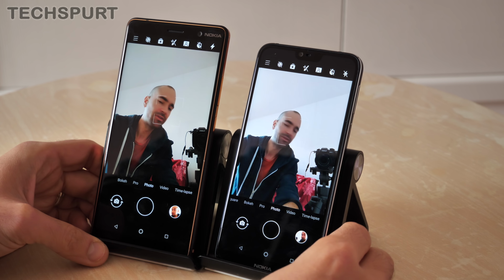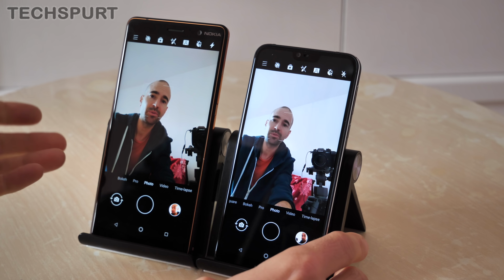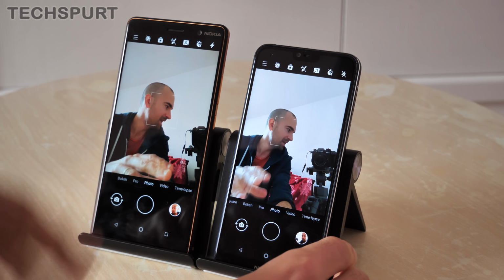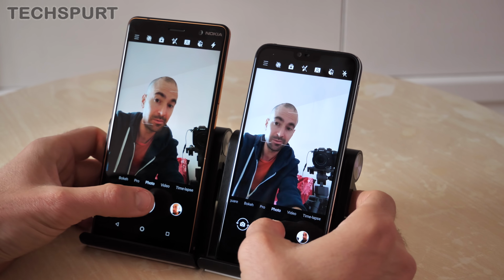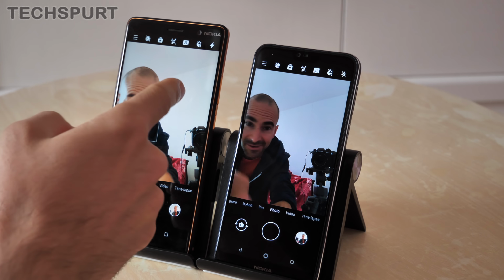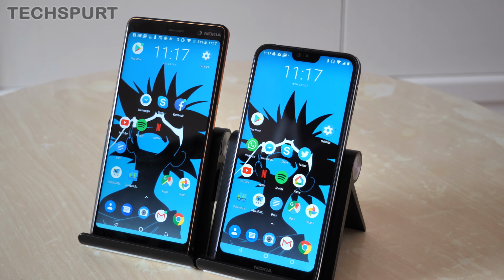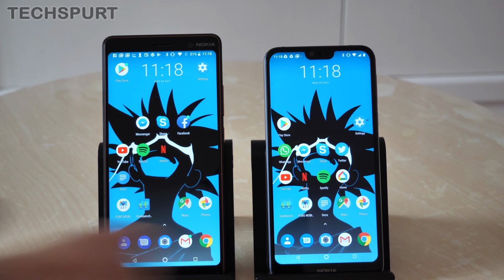And if we swap around to the front-facing cameras, again, the Nokia 7 Plus is the winner in terms of the general hardware. It's got a 16 megapixel front-facing lens, f2.0, whereas the Nokia 7.1 has been scaled back to an 8 megapixel. But of course, both should be absolutely fine for your selfies. Lovely stuff. And I've got the night mode activated here on the 7 Plus. You do get a form of screen flash here on the 7.1 as well to light up your mug for those gorgeous nightclub shots. And that in a nutshell is the Nokia 7 Plus versus the 7.1.